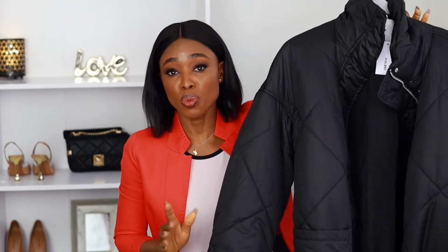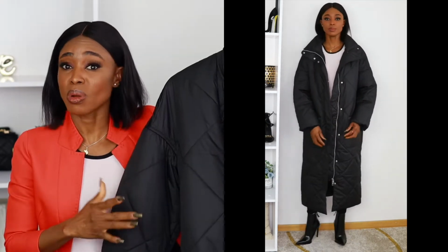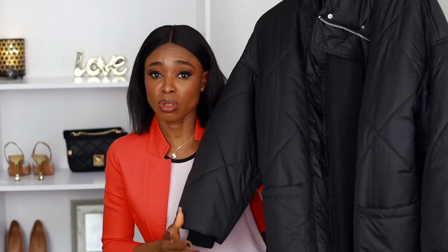The first item I picked from H&M is this long winter jacket. I just love the fact that it's a long jacket, and this is a jacket that you could wear in this winter season. You could wear it during the day, you could wear it at night, and it will keep you warm. This jacket is long, it's up to my ankle. That is why I even picked it.